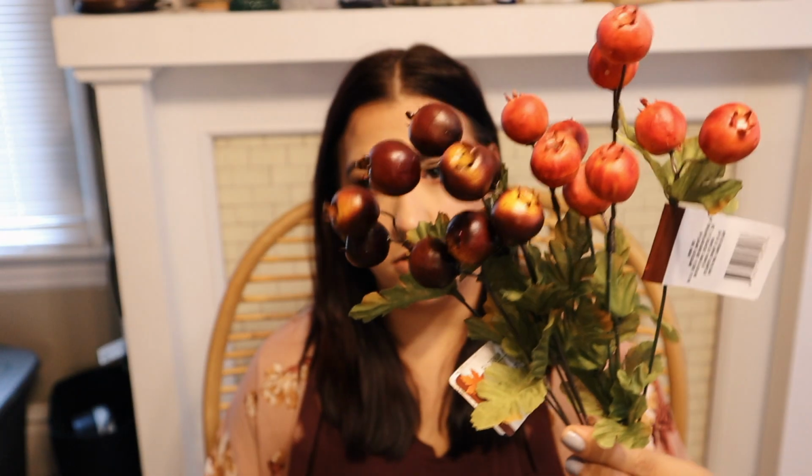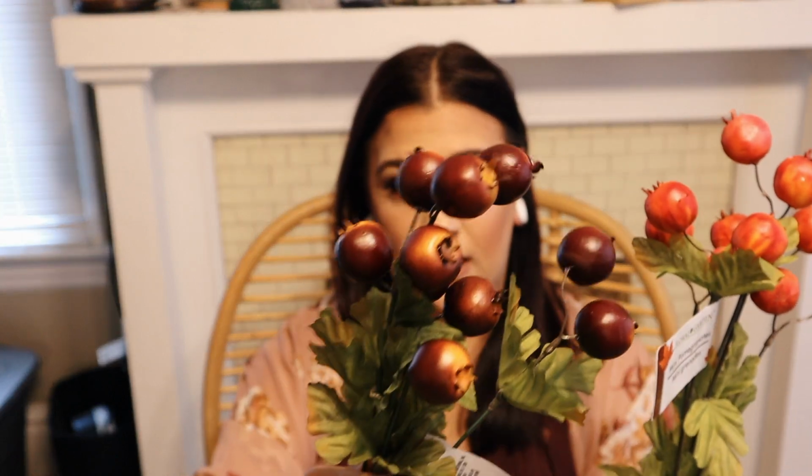They came out last fall with these as well. They just look really nice when you stick them in an arrangement. So I bought 2 colors. I bought more of an orangey red and more of a brownie yellow. But that's it. That comes to the end of my fall haul number 1 for crafts.